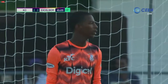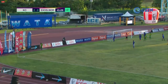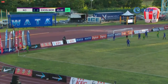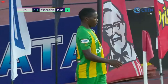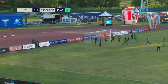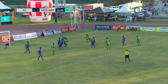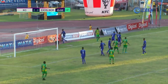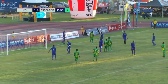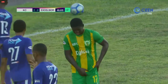Minutes added on for stoppages in this one. The captain today for Excelsior, Terry Duffus. That's not a bad delivery at all! And that's a massive chance for Excelsior! It went to Noel Rattray, who's had a couple of attempts, but that one was his best chance at the back post. It really was. It was a good effort there.